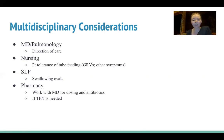And then the SLP, he would be a primary candidate for a swallowing eval. And then pharmacy: since he was on TPN, while the nutrition department at our hospital does the rate, pharmacy is the one who distributes that. And then they also worked with the medical team for dosing and antibiotics.